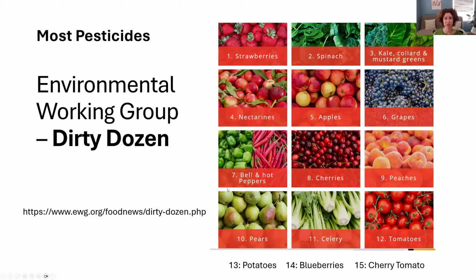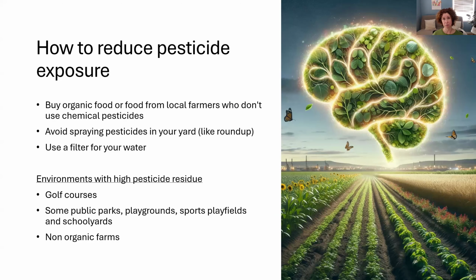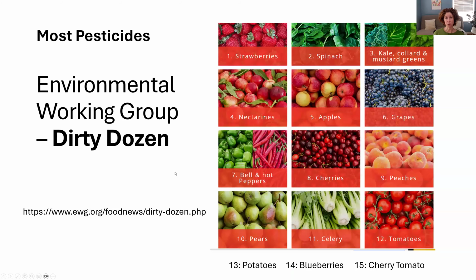Now, we might not always have control over how we're living around these or interacting with these environments, but there are some strategies that can be helpful. One of them, we talked about this before, is looking at which are the foods that are the highest and lowest in pesticides. So there are some foods that have very low pesticide content.